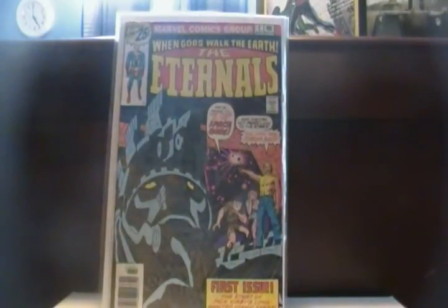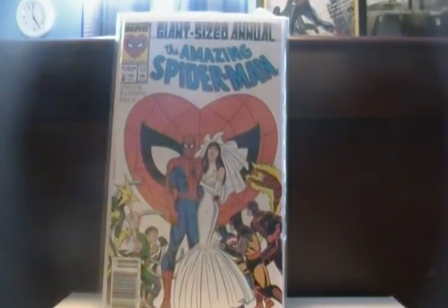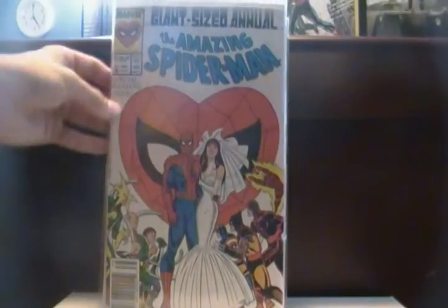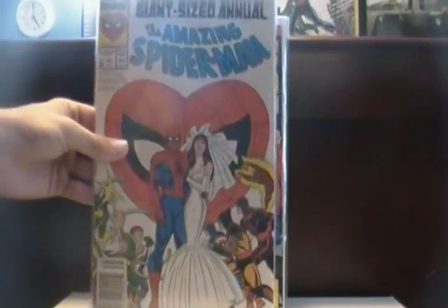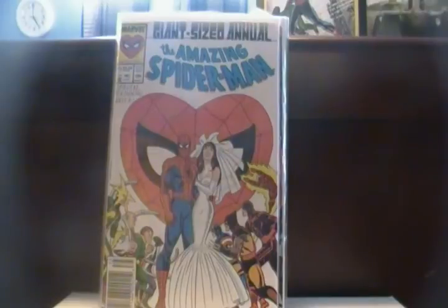All right, so the last 2 books I got. First one, this is Amazing Spider-Man #21, the giant size annual issue. Now this is the one where Peter Parker and Mary Jane Watson get married. To me this is a very underrated key. At least I think it is.